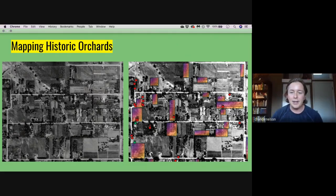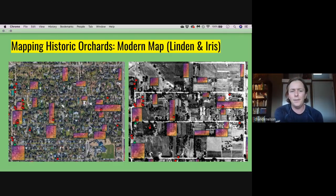So using GIS, I started to plot these photos over our current maps. And as you can see, the way that I did that was just drawing little boxes around what looked like orchards to me. And this created that layer that was useful and able to drop over our current map. If you click next, I think it'll pop up. Yeah, so this is our current map. And the road at the top is Linden, and on the far right is Broadway.